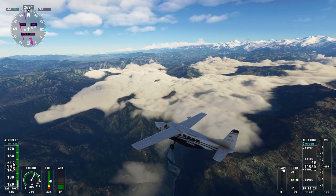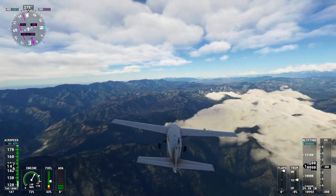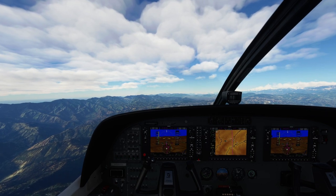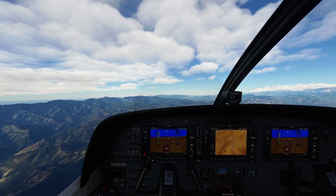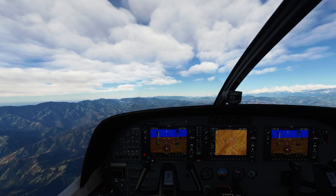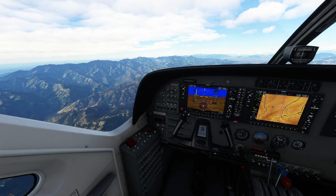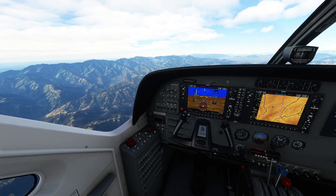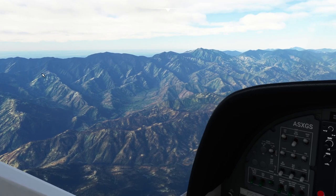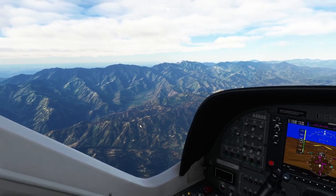I think this is an amazing picture. See all the clouds resting in the valleys. Let's go back. We're not so far out. Like this one. I think it's really detailed here. The shape of the mountains.